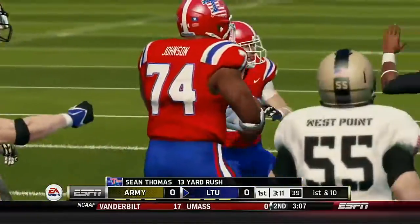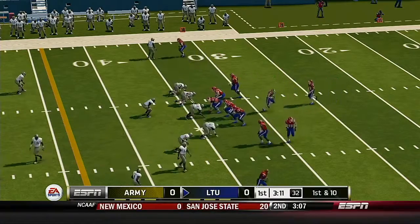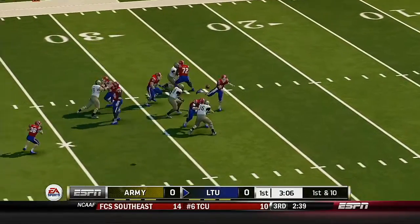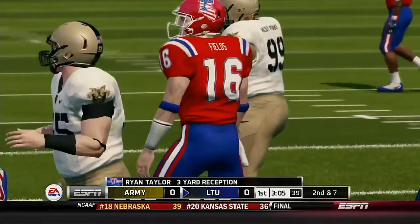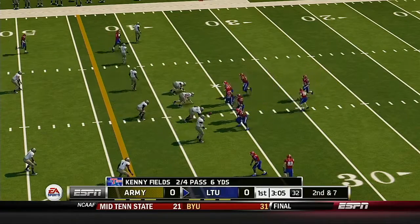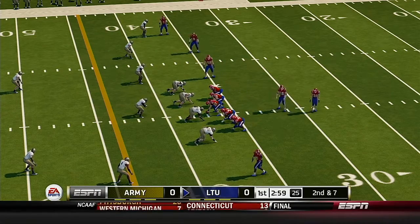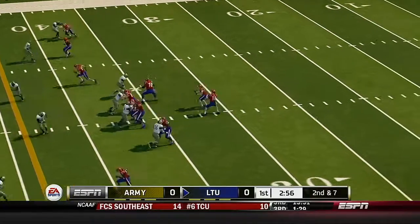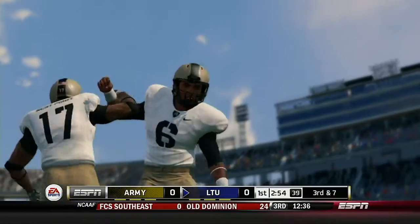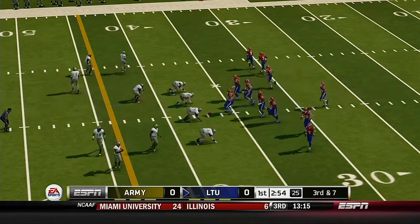Brought down at about the 33-yard line. Maybe after a nice run like that, you try to go up in the air with a play-action pass. Steps out at the 37. That'll make it 77. Got a man in and out of his hands. Third down and seven. Ball on the 37-yard line.